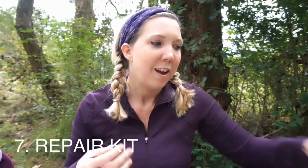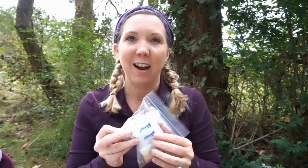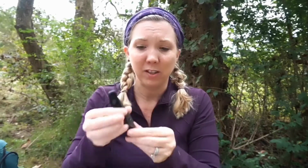Number 7 is a repair kit and tools. So of course I have part of my repair kit in here. I have duct tape, which works pretty awesome actually. And then I also have on me a knife that I can use if I need to cut things or whatever. I have a knife, just a small one.